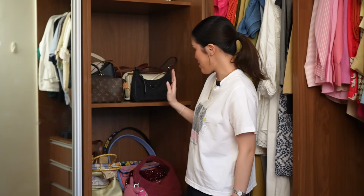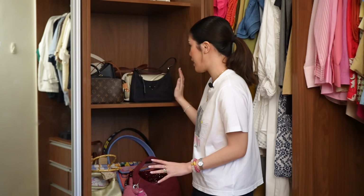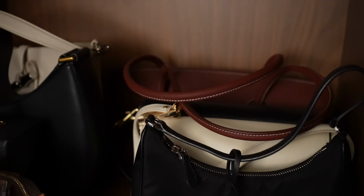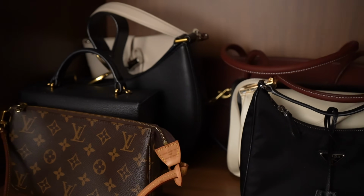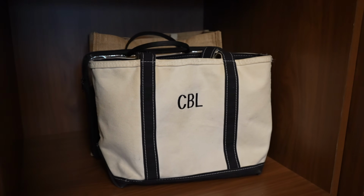So here are my bags, and honestly, there's no rhyme or reason with how I section them. Parang, I don't know why they're like that. It's more of whatever's bigger goes at the back, and then my smallest bags are in the front. So we have 3 rows, and then my pinaka-big bags are at the bottom. Yeah, a lot of people ask me about this.